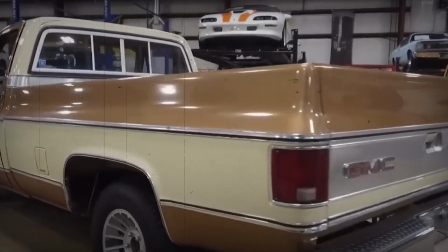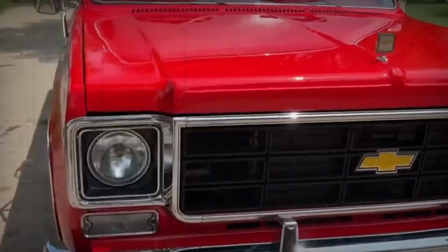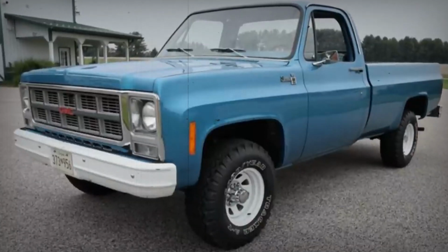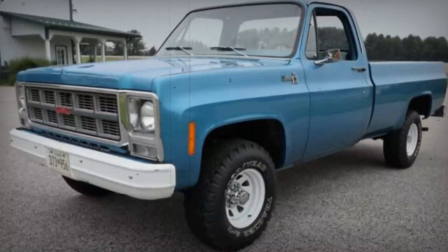Indeed, the 1979 GMC Sierra 1500 is now a prized collector's item. With just 1,430 units made, its rarity has boosted its popularity among truck fans.